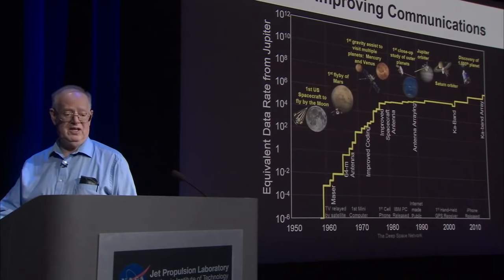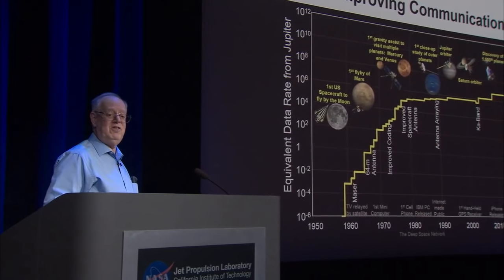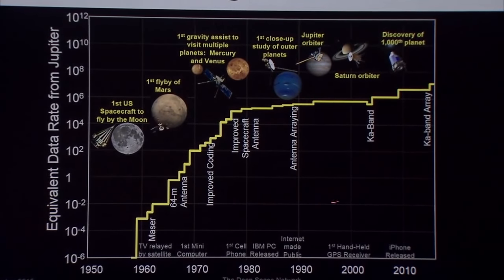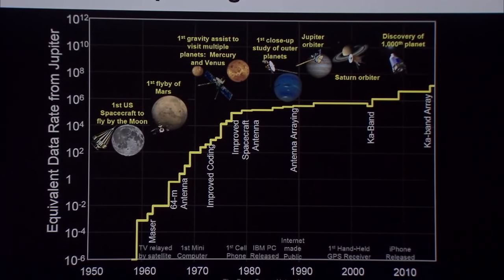So how well have we done? Since we started doing communication with deep space in the late 50s, we have done phenomenally well. And what this chart shows is a little bit hard to understand, because what I've done is normalized everything by the distance squared. We've taken every point in this curve, which is represented by a particular spacecraft communicating with the Earth, but we've, in our minds, moved that spacecraft to Jupiter. So they all have the same distance squared. So all that's left is everything else in those equations.